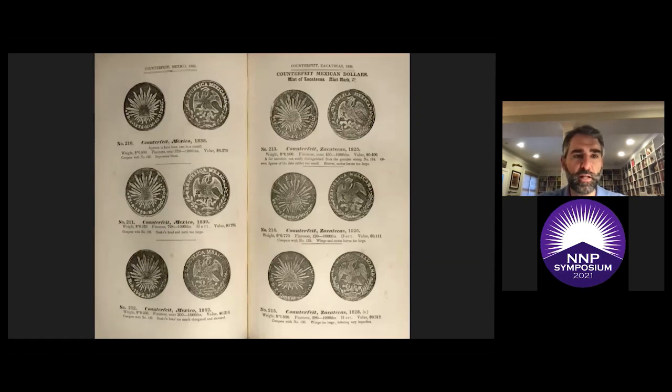So what does this tell us? First of all, he actually got his hands on all of these coins. So these are all kind of primary, first-person source documents when this scientist, this assayer, Dr. Riddell, is testing their fineness, is examining them in hand, is illustrating them. We have a first-person opinion on whether something is struck or cast.